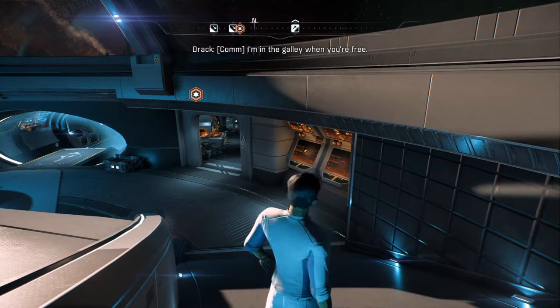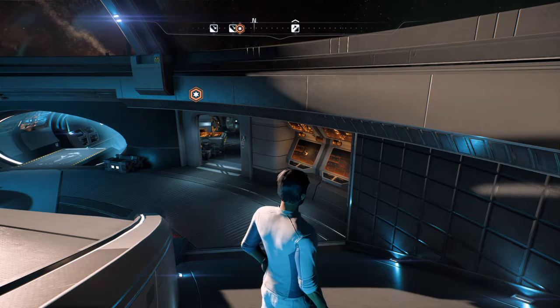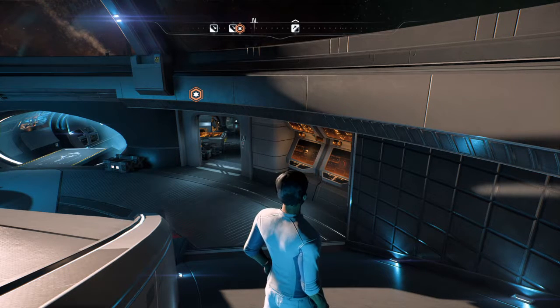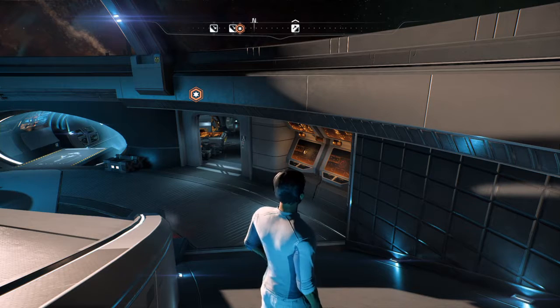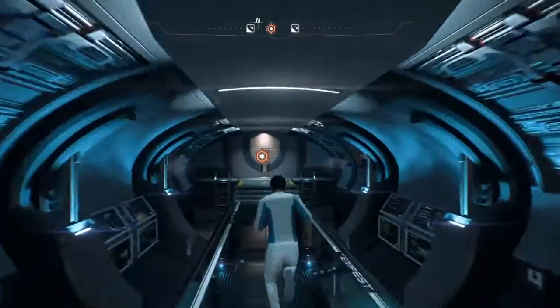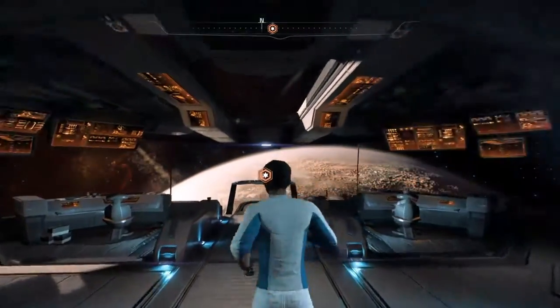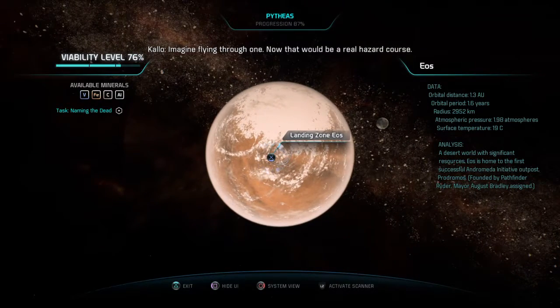I'm in the galley when you're free. Those remnant vaults, all those secrets. Have to go exploring in one someday? Imagine flying through one. Now that would be a real hazard course. I'm picking up something.